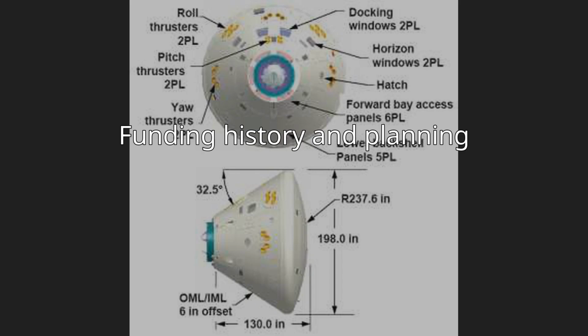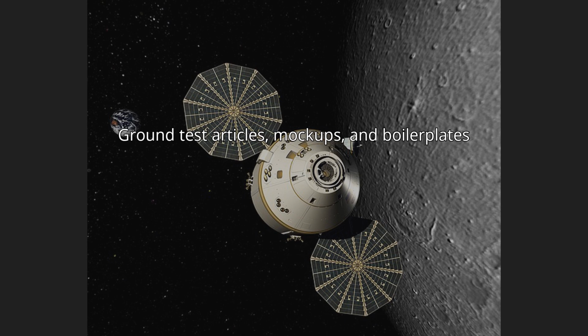Funding history and planning. Ground test articles, mock-ups, and boilerplates. The Space Vehicle Mock-up Facility, SVMF, in Johnson Space Center includes a full-scale Orion capsule mock-up for astronaut training. MLAS and Orion boilerplate was used in the MLAS test launch. Ares IX, the Orion mass simulator, was used on the Ares IX flight test. Pad Abort 1 and Orion boilerplate was used for the Pad Abort 1 flight test.